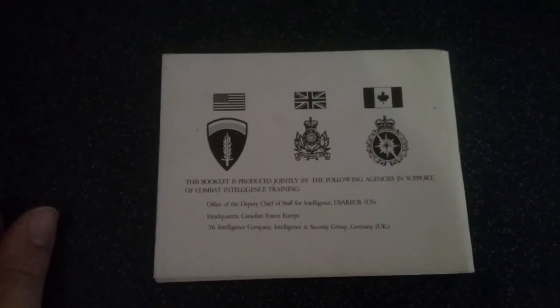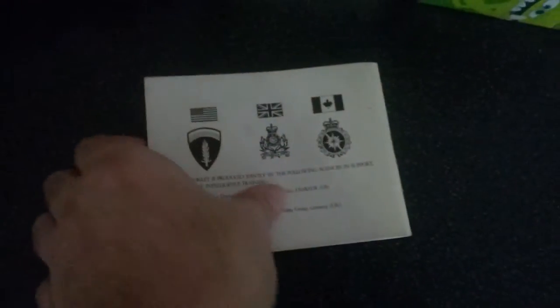So on the back you can see the three branches of the American, British and Canadian Armed Forces that worked together to produce this. So you've got the Office of the Deputy Chief of Staff for Intelligence, with those abbreviations the Americans love so much, Headquarters, Canadian Forces Europe, and 7th Intelligence Company, Intelligence and Security Group, Germany, UK. So just turn it over again.